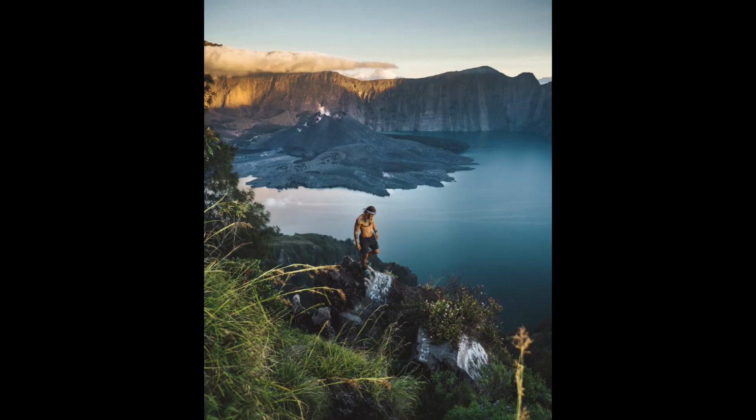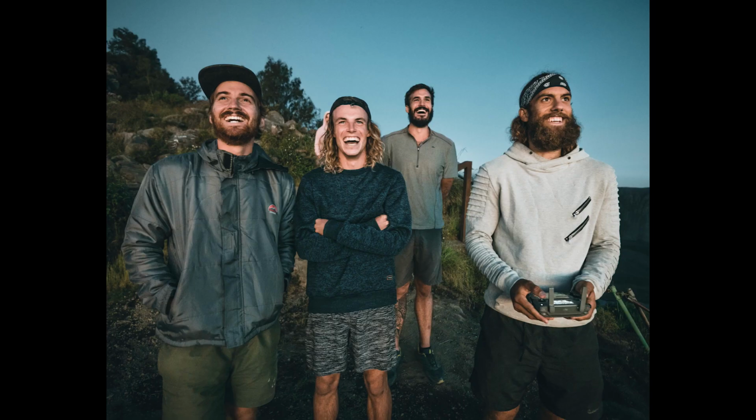I can just quickly go back to the one with Jackson in the Crater Lake. It looks like he's just standing, but he's actually not standing, he's actually walking, and I'm trying to catch him in the right moment. This photo is a really good example of catching a moment. This is a moment that no matter how many times we would try, I would never be able to get this moment of these 4 of my friends standing and looking at a drone on the top of Rinjani.